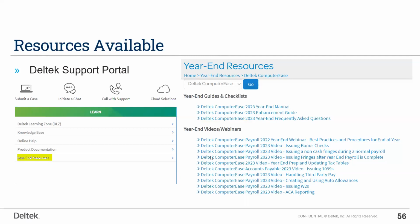My company doesn't have fringes set up. What other forms must I do? So fringes are the company paid benefits, the portion of that. So if you need to include or want to include the portion of health insurance, or if you match a 401k, then you may want to go in and set up the fringes so that they are able to report.